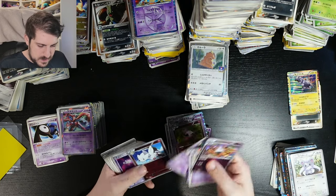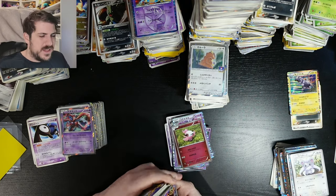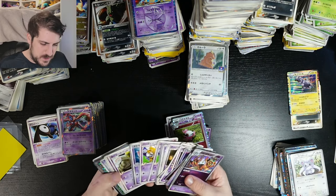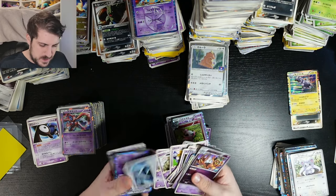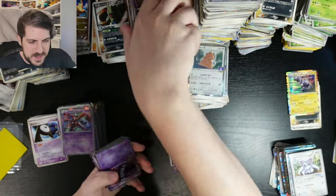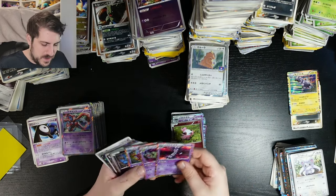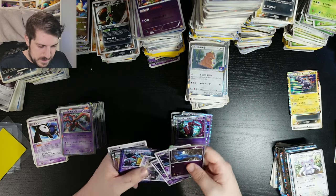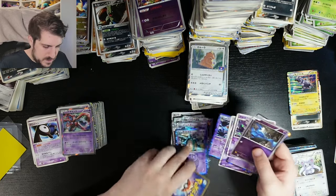Not you. Togetic's cool. And then I'll do a little bit more food stuff and everything on there. Unknowns are cool. I need way more unknowns listed. They're so awesome. They don't sell super fast, but Unown is a cool thing. I want to have every Unown listed, that's for sure. That one there is pretty good.